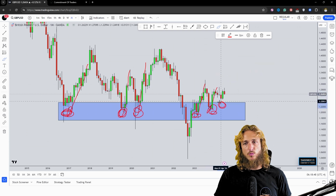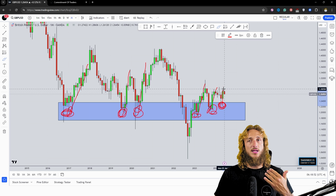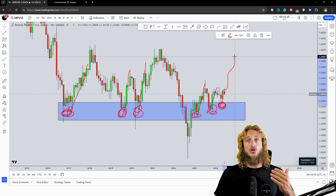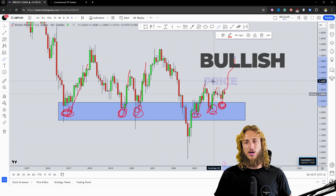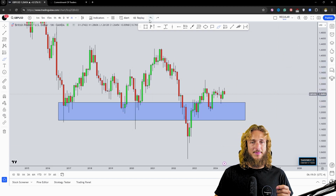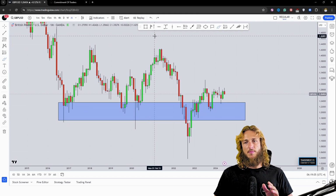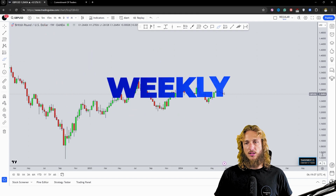And what we can see is that we just had now yet another test of this zone. The market has already started rejecting it to the upside. So in a situation like this, more bullish price action could be created away from this area. So the monthly time frame does seem quite bullish. Let's keep that in mind and move down to the weekly time frame.